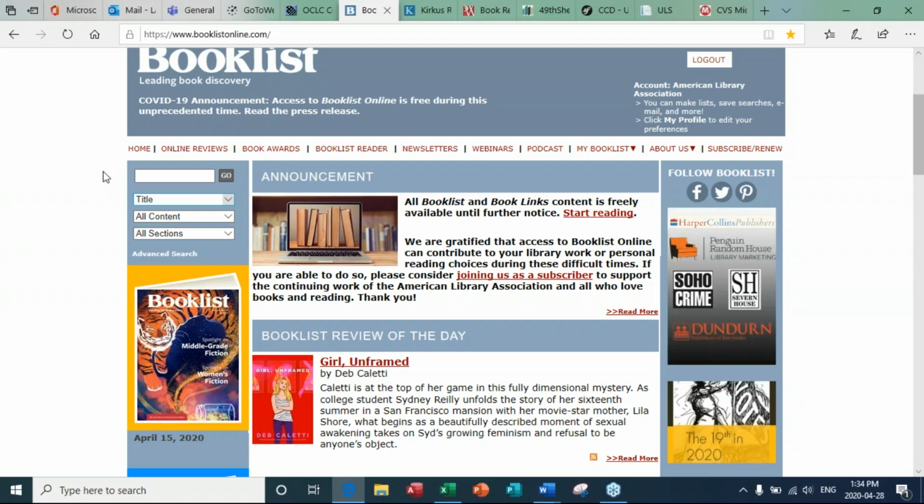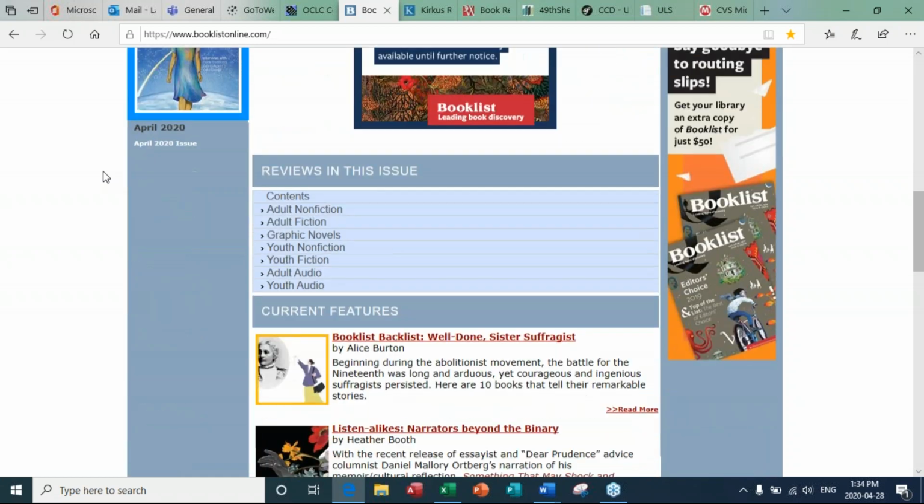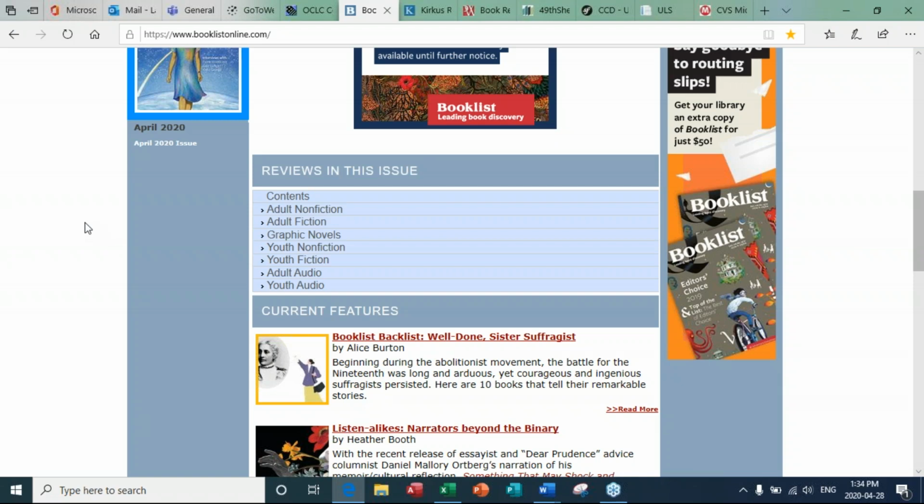So on this main page, if you scroll down just a little bit, there's a feature that I really like here, which is reviews in this issue. What it does, which is really interesting, is it not only breaks it down by genre, but it also breaks it down by format. So there's adult nonfiction and fiction that you can explore, there's graphic novels, there's YA nonfiction and fiction, and they also have audiobooks for adults and YA.